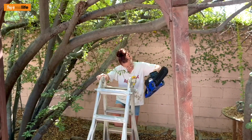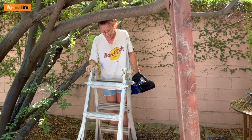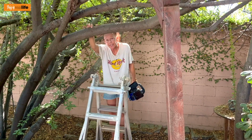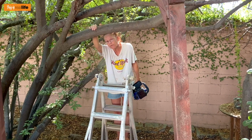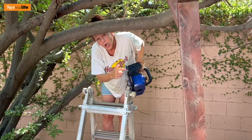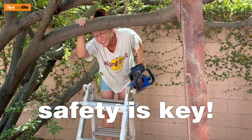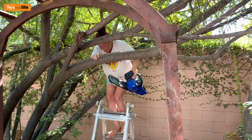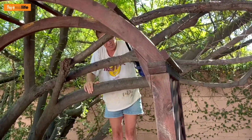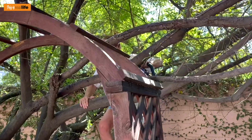All right, got my chainsaw, got my really sturdy ladder. So I feel confident about the ladder stability. I just need to feel more confident about my own stability. So going up, I have the guard on while I'm climbing, just in case. I'm not gonna lie guys, it is heavy with one hand. It is really heavy. Like, I'm gonna use this tree branch to hold it.